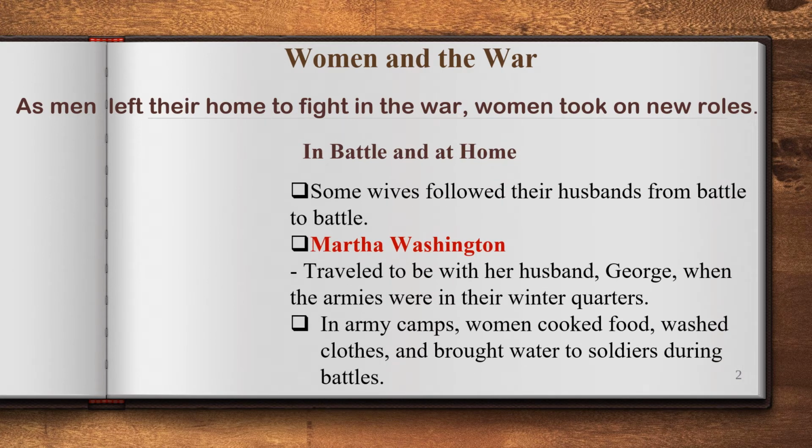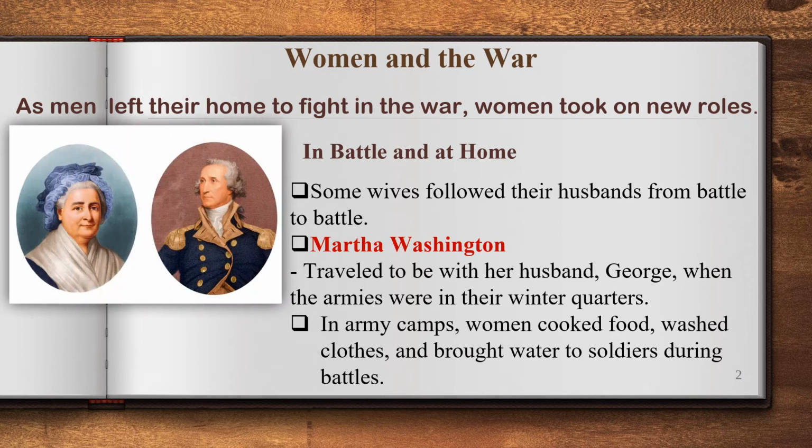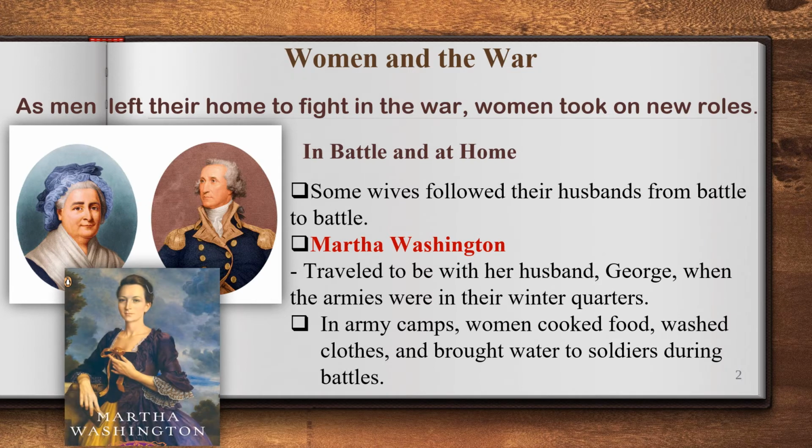Some wives followed their husbands from battle to battle. For example, every winter when the armies were in their winter quarters, Martha Washington traveled to be with her husband, George. Obviously, grade 5, Martha Washington is the wife of George Washington, who was the commander-in-chief of all military forces. Right? In army camps, class, women cooked their food and washed their clothes, and some brought water to soldiers during the battles. Okay, and this is Martha Washington with her husband, George Washington. All right, so let's move to the next slide.